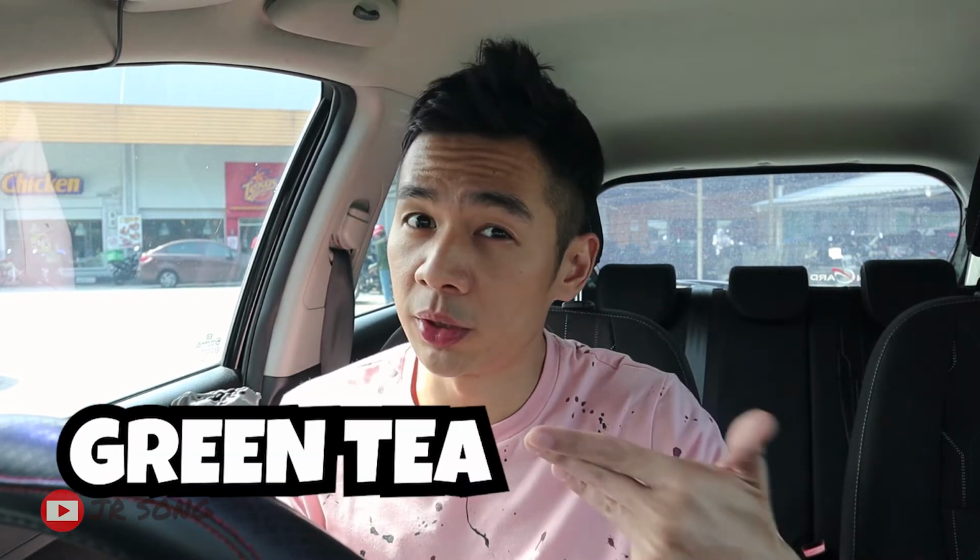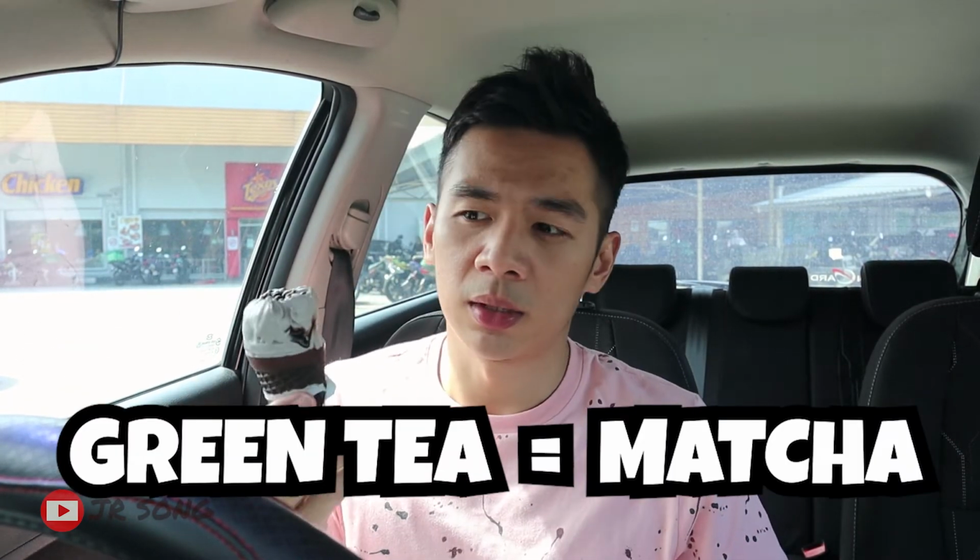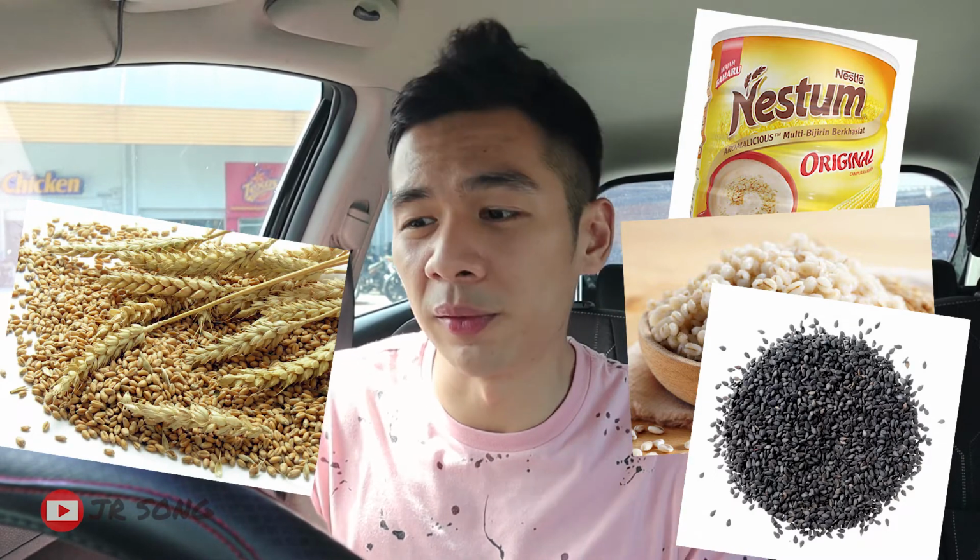How do I describe the flavor? For a start, it doesn't taste like green tea ice cream. It doesn't taste like matcha, you know, green tea equals matcha. It is not. It tastes a lot like those healthy malt drinks that you can get from those 3-in-1 packets. It's like there's a little bit of Nestum in it, a little bit of barley, black sesame, kind of, those grain wheat kind of flavors. Wow, I'm still surprised that it's not sweet.